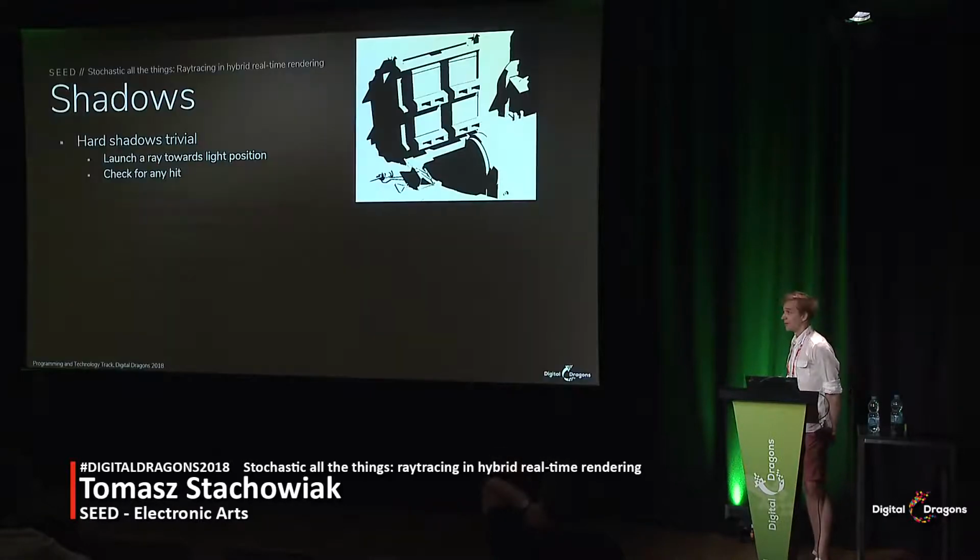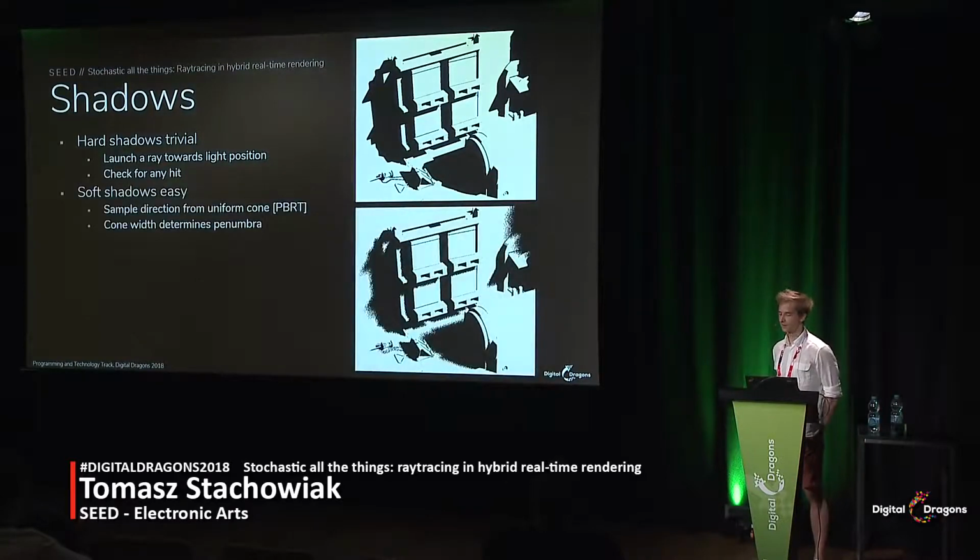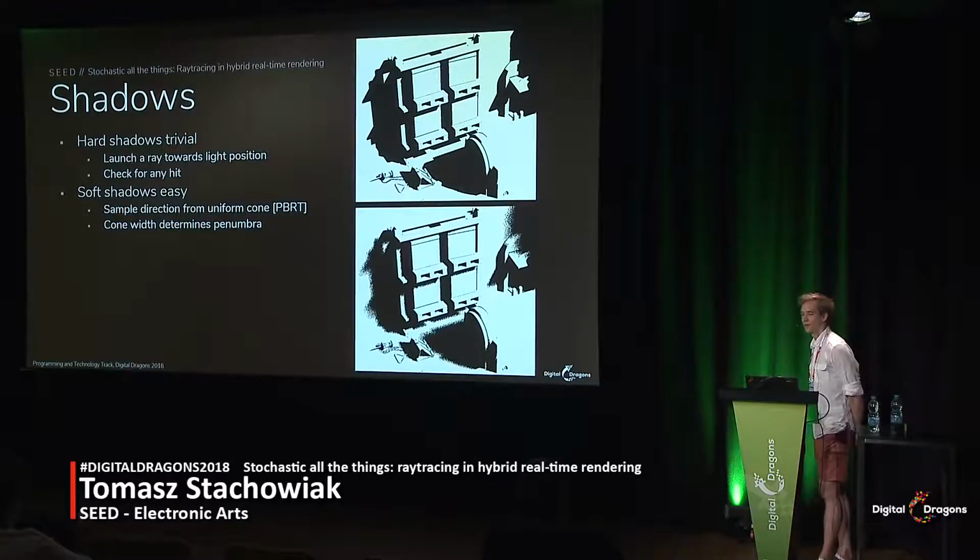And so while ray tracing helps with global illumination, it is certainly not a game changer for it. Where ray tracing does improve the state of the art dramatically is shadow rendering. Hard shadows become trivial. You just launch the ray, check if anything blocks it, and write out the results. And soft shadows are pretty easy too. So you launch the rays in a cone, and you get variable penumbra, contact hardening.